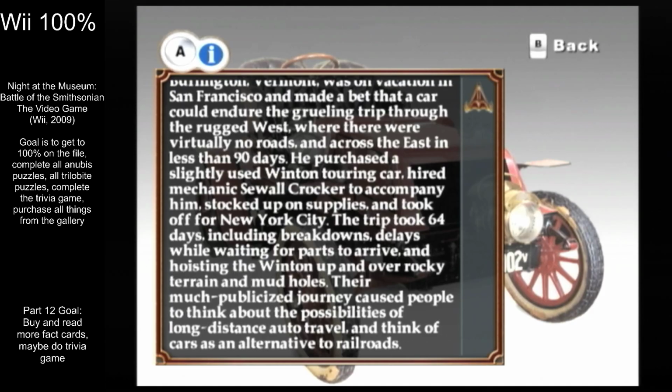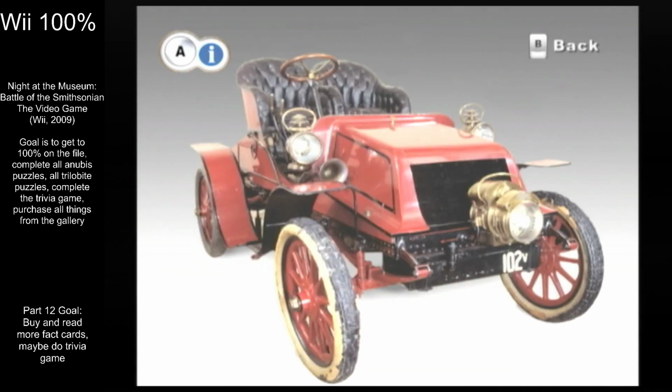The trip took 64 days, including breakdowns, delays while waiting for parts to arrive, and hoisting the Winton up and over rocky terrain and mud holes. Their much publicized journey caused people to think about the possibilities of long-distance auto travel, and think of cars as an alternative to railroads.